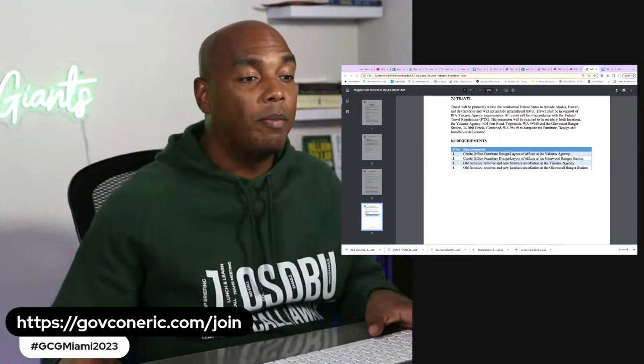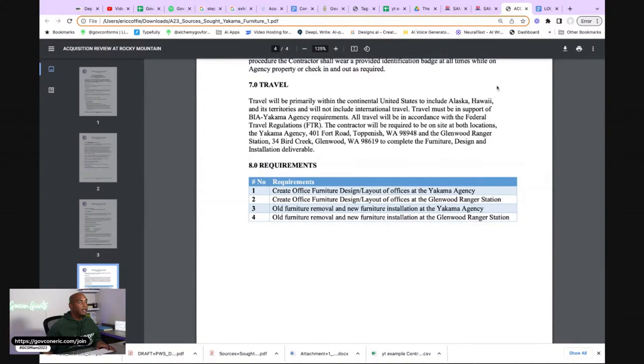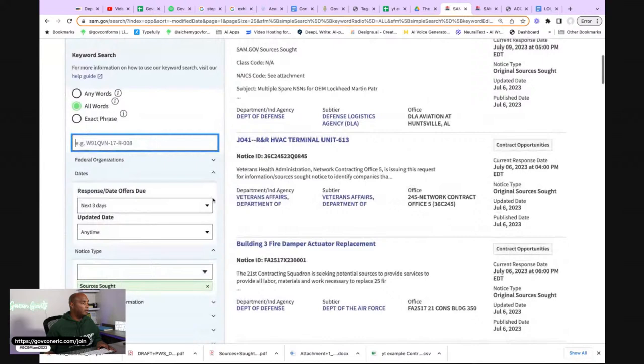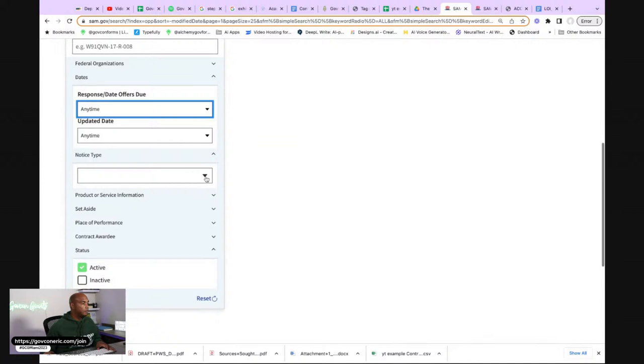All right. So let's look and see if we can find, and again, I'm already 16 minutes past my time. But let's look and see really quickly if we can find any furniture that we can reference, and then we can submit that. So here's our NAICS code. We'll go back to SAM. And we'll get out of sources sought. We'll take off this anytime. And we'll look for, let's just search for that next real quick.